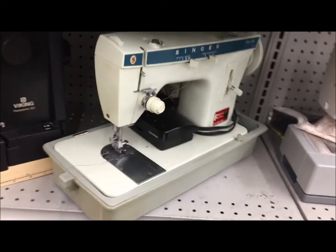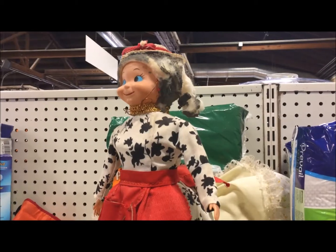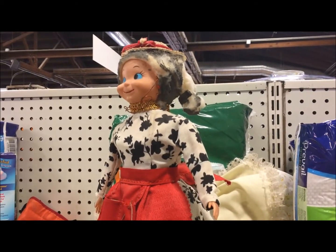That is the same as the sewing machine I showed in my best thrifting finds ever video, except this one was $50. I don't know how they decide to price these things.